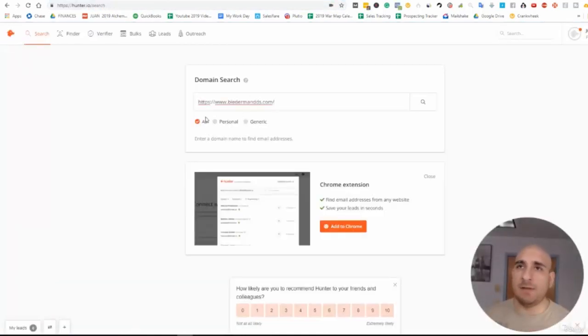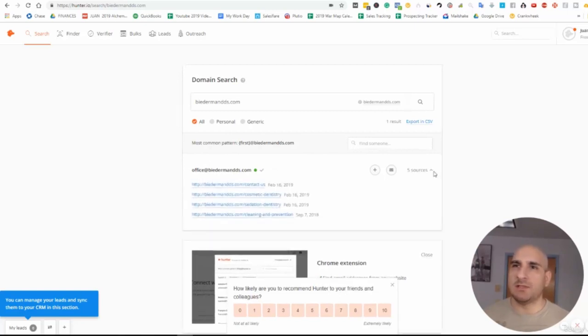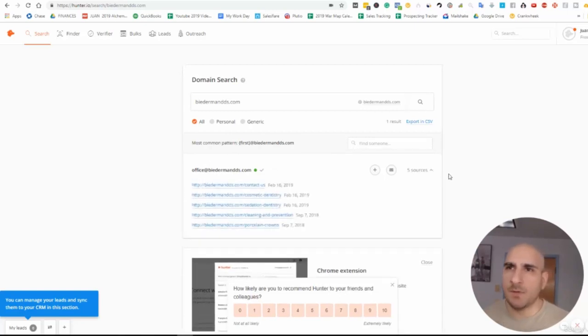Excuse me. And then we type in the actual domain search and go to search. And okay, most common patterns. First, office. Okay, so this one isn't showing the email address, but one of the great things, and that's why I showed you the mail tester, is this tool. It works really well because it gives you kind of a most common pattern.